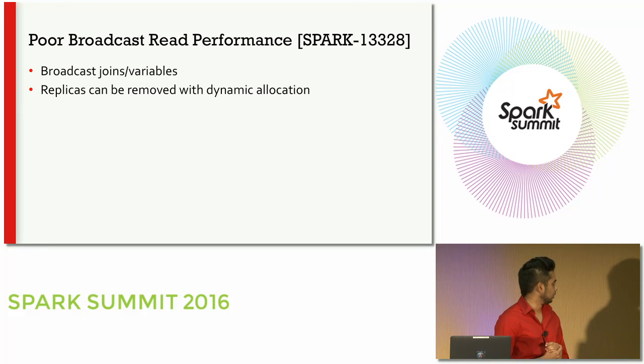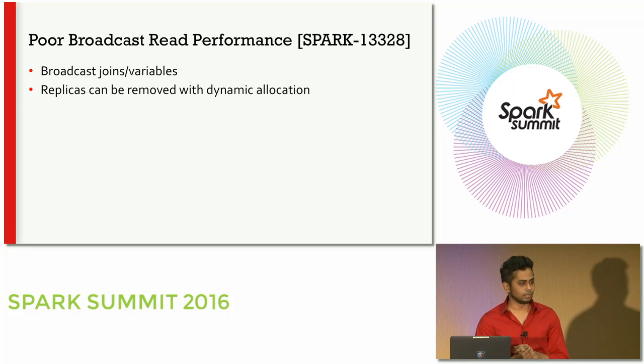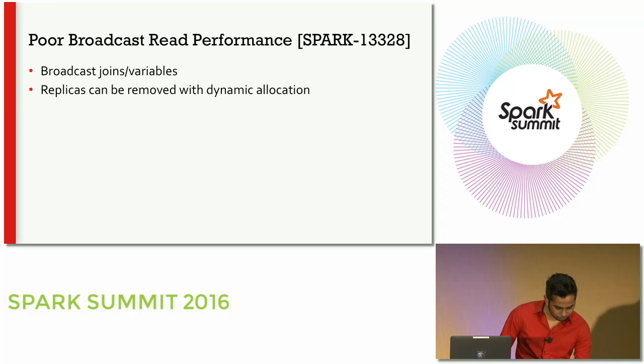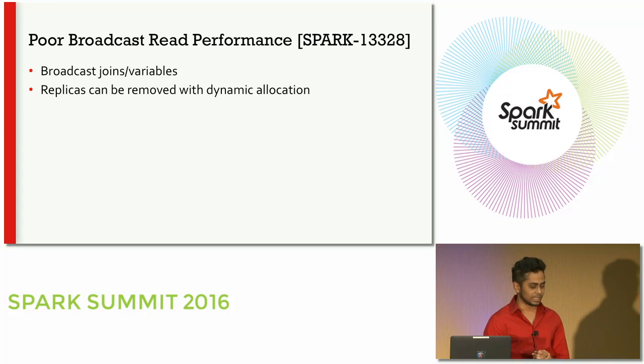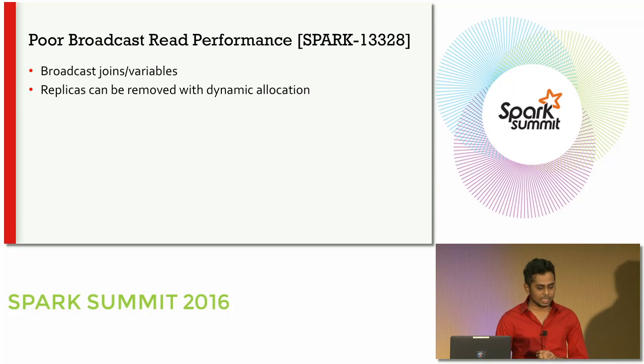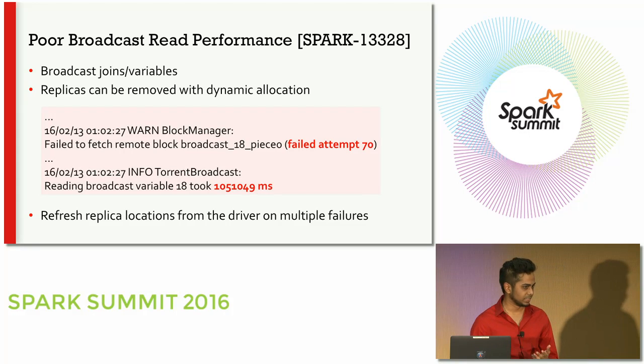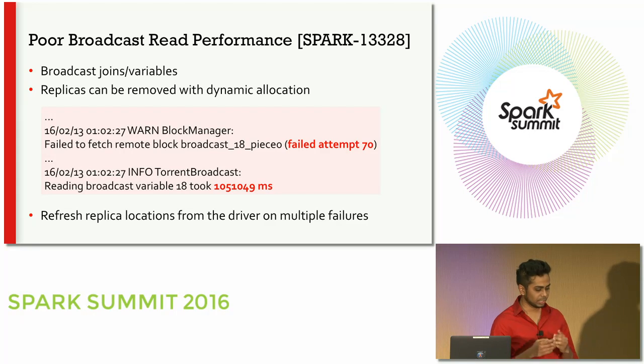So when dynamic allocation is enabled, we noticed that reading broadcast data can take a long time. The reason is executors retrieve block locations from the driver once during the read path, and then they cache them. But when dynamic allocation is enabled, replicas can be removed, and then there would be stale entries in the block locations. Here's an example where we have a production job where the reading of a broadcast variable took like 17 minutes. We fixed this on the executor side. So now executors refresh the block locations from the driver after multiple failed attempts.